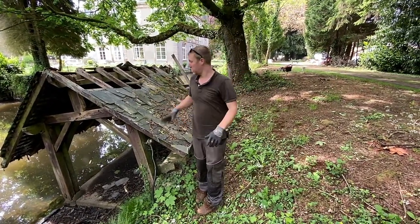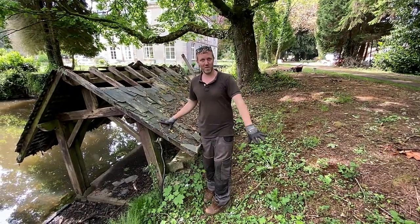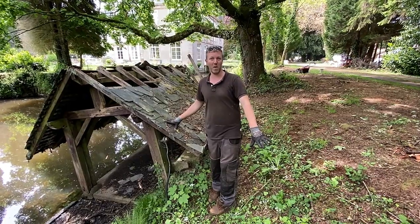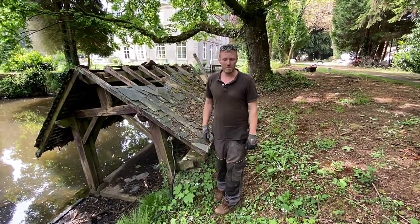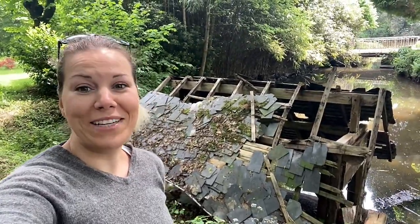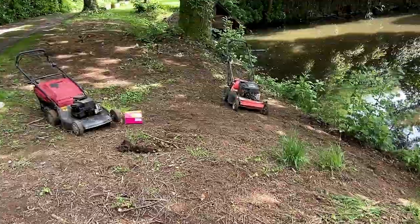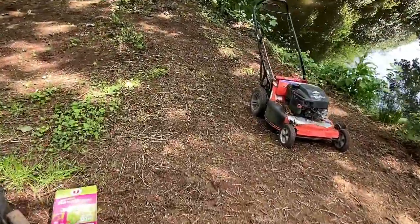And of course we need to do that, and we need to do the duck house before any of the grass or any of the seeds spring up, otherwise we're going to be crushing those while we're doing it. So quite a big job. Some might say it's too far gone, but we like a bit of a challenge. So we thought we'll start with the easy part, which is clearing this for wildflowers.